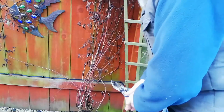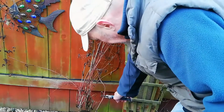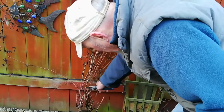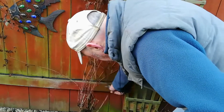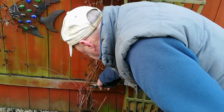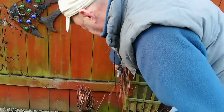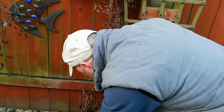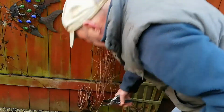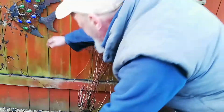The main trunk at the bottom here I leave, but just above that I just go across here, take all this growth off at that point, just snip it all through, take it all away. Now that is completely cut back now, but that will sprout this year and put on new growth. There are already some buds in here, I notice. That is putting on new growth.